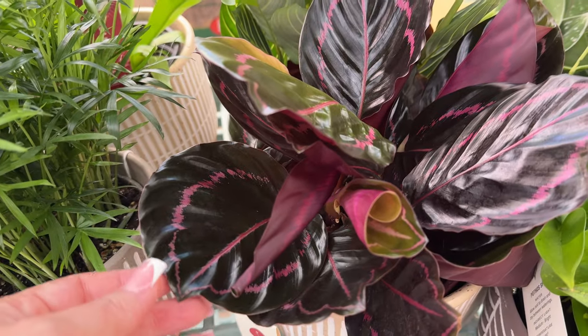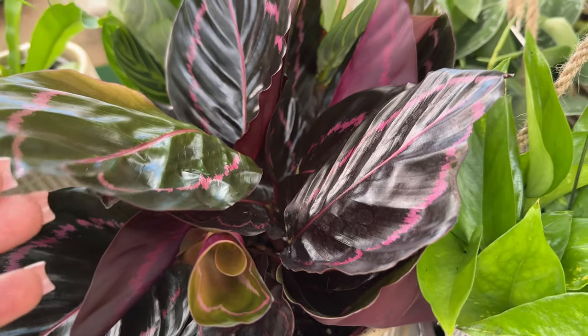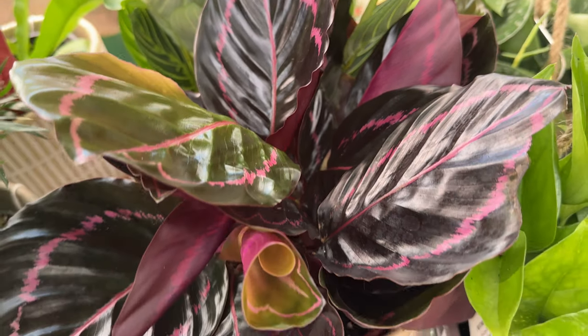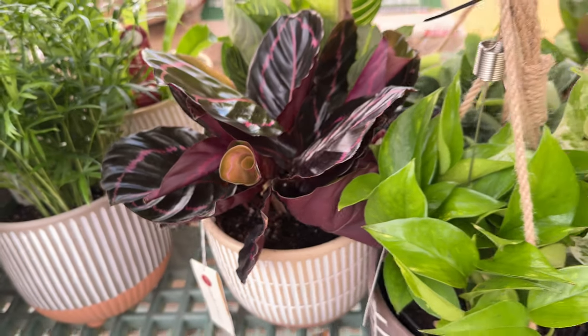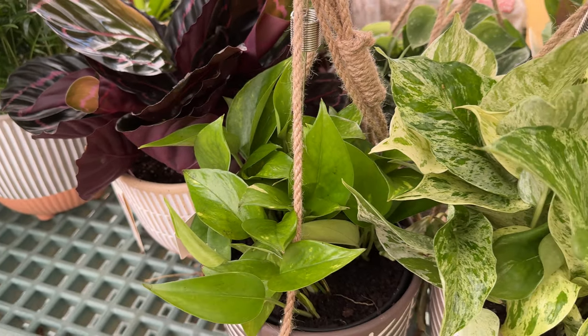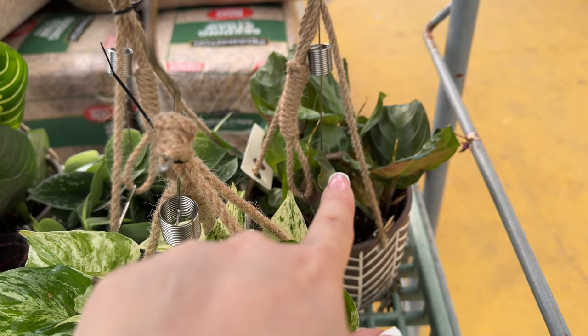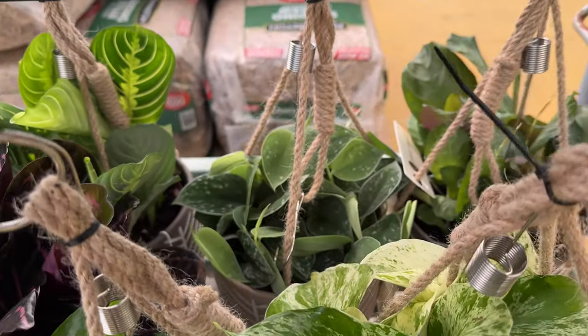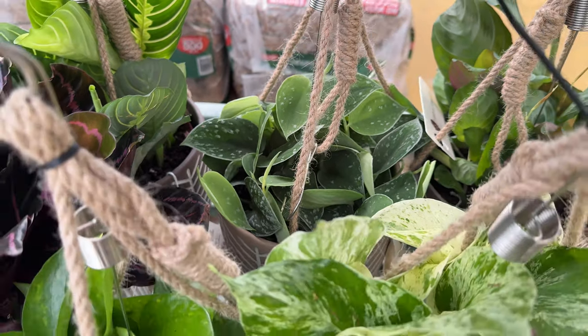And it's a really pretty Calathea, but I'm not sure what kind. I'm assuming it's like a red, or I don't know. Can't think of it off the top of my head. I've seen them, but that's it. I know it's a different variety of Maranta. I have a Scindapsis.